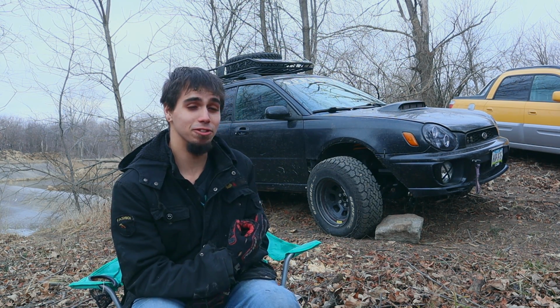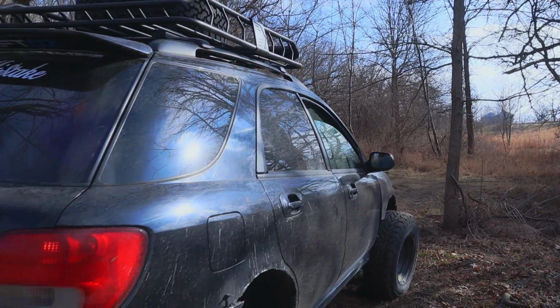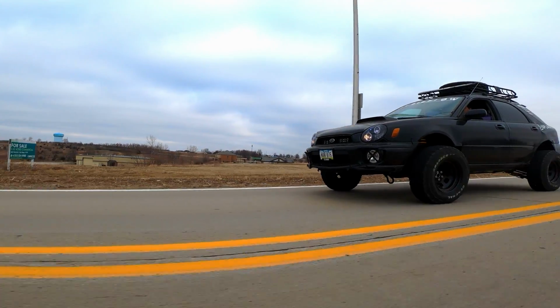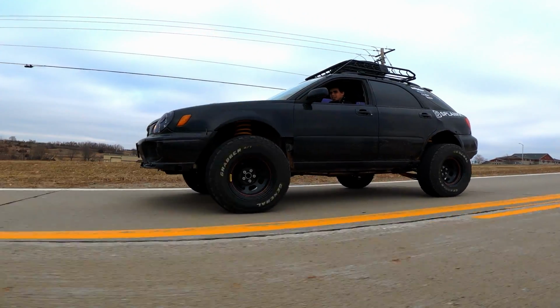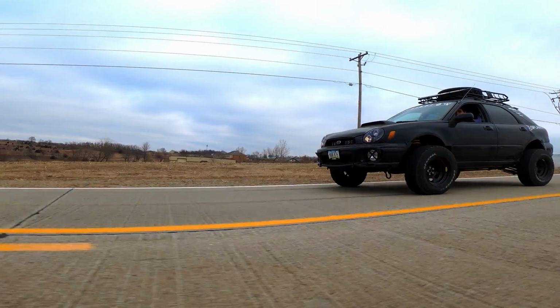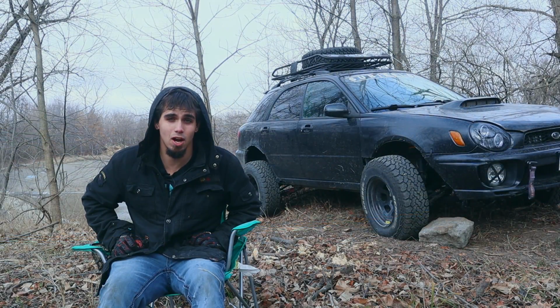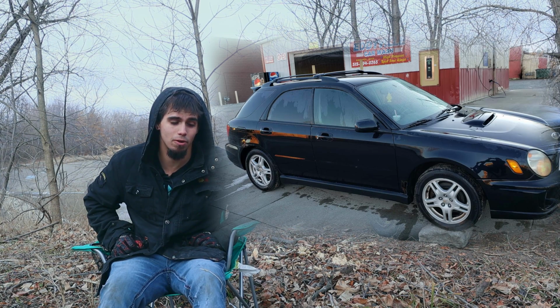I have a 2002 Subaru Impreza WRX wagon with the stock motor still, so a 2-liter turbocharged boxer motor. I bought this car in Eddyville back in 2018, I believe, for $2,600. It came completely stock with the exception of window tint and a double din stereo.